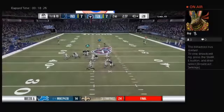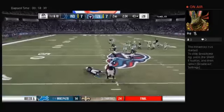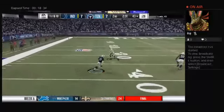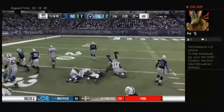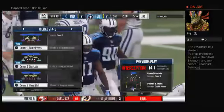Following the interception, Cousins. This is intercepted. Picked by Kevin Byard. And a huge return as he'll take this one all the way down inside the 30-yard line.